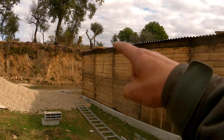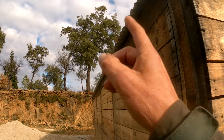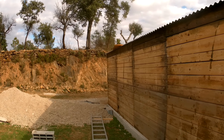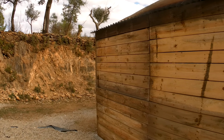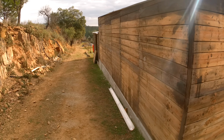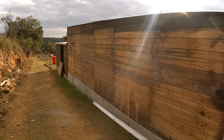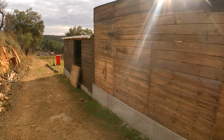And this has got the right amount of overhang here because we're going to fit a gutter to the back here, so the water will go off into another terrace, because I don't want all the rainwater falling down into the field where the goats are, because it's not going to need any more saturating, because goats need dry land, otherwise it rots their feet.